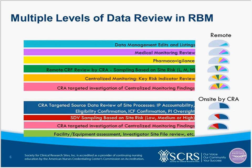And from the central monitoring perspective, they perform the risk indicator data reviews to identify those sites that may be at risk.